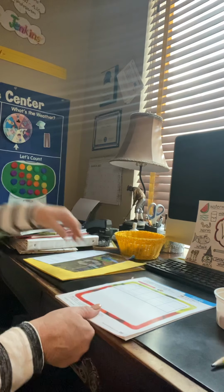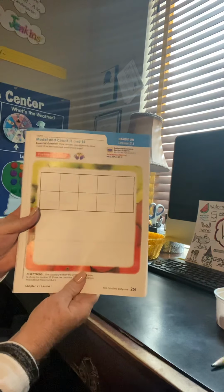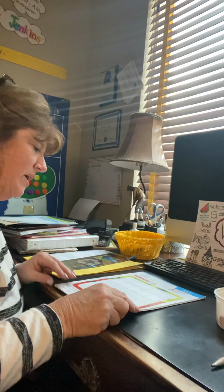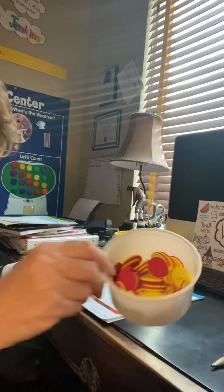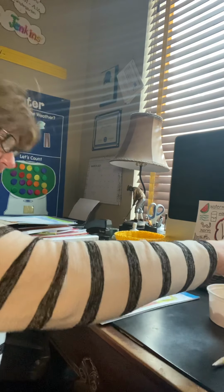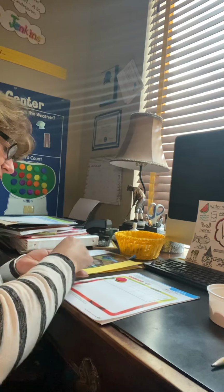Okay. And we're going to start right here. Okay, so this is lesson 1, chapter 7, lesson 1, page 261. It says we are going to model and count the numbers 11 and 12. It says use your counters. So I've gotten my counters out. I want you guys to do that too, okay? Use your counters to show the number 11. Well, we got to start out by filling up the whole 10 frame. And I don't care what color you use, it doesn't matter.